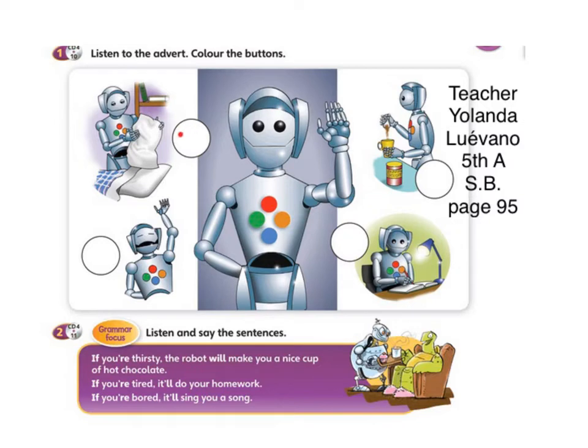Where are you going to color this? You're going to color it over here. Yes, these are the buttons you have to color. Please do it. Student's Book, page 95.